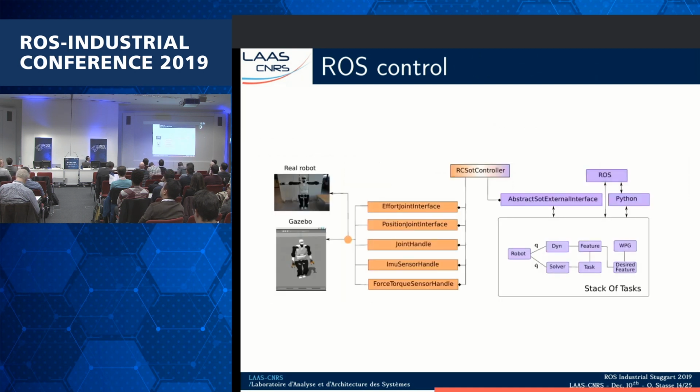So for our own architecture, what we have been developing is this RC SOT controller. We have a graph a bit like Simulink, where we can handle different kinds of plots. And we interact with ROS and Python to actually change this graph when needed. And thanks to ROS control, we can switch between Gazebo and the real robot in a seamless manner. And I wish that would be possible, for example, with Webots, the very nice simulator that was presented just before.